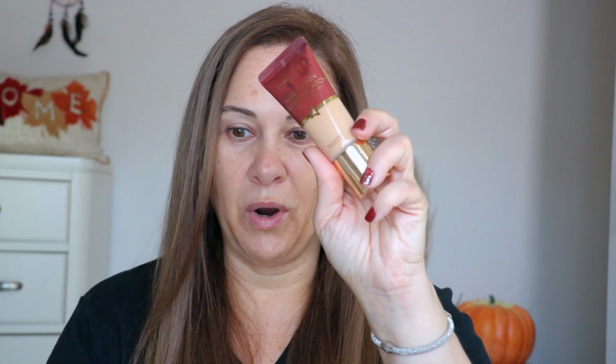Anyway, I have been eyeballing this in my basket. It's got to be 2 months. Every time I look at it, I'm like, okay, I have to do a video on Wander Beauty products. So we are going to be using the foundation. I am dying to use this.